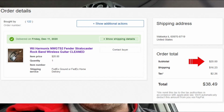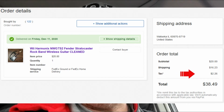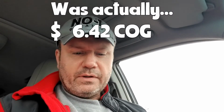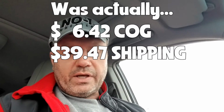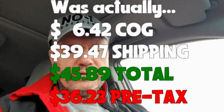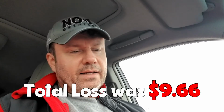When everything was said and done, I actually wound up agreeing to a best offer on this guitar for $20. The shipping, as I mentioned, was $16.23, and the customer paid $2.26 in tax. So the entire order was $38.49 shipped out to the customer. So as you can see, a $38.49 order, and I get charged $39.47 for just shipping alone. I'm losing money. The guitar cost me maybe $6. Cost of goods was $6, I believe. Cost of shipping, $39.47. So basically I paid $45.47. And I gave it to the customer for $38.49. So I lost big money on that, and so I just wanted to make people aware.